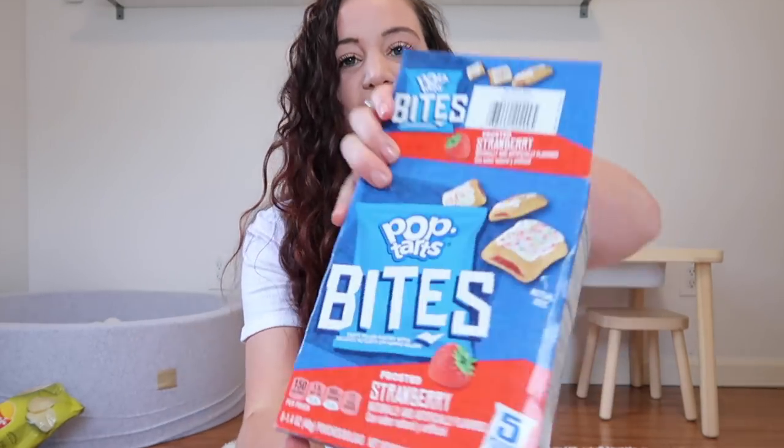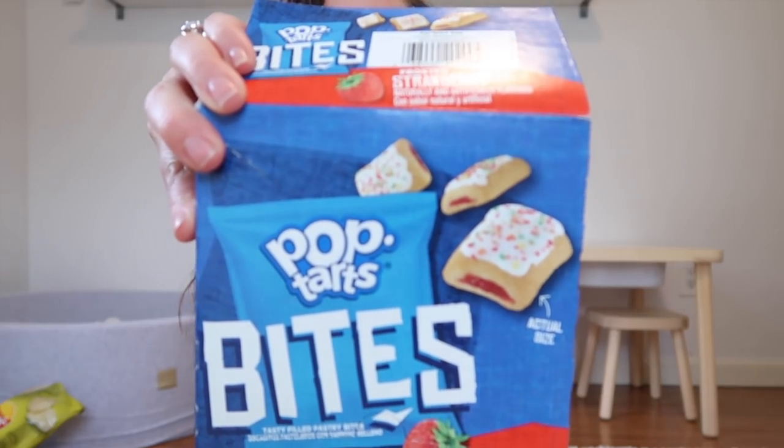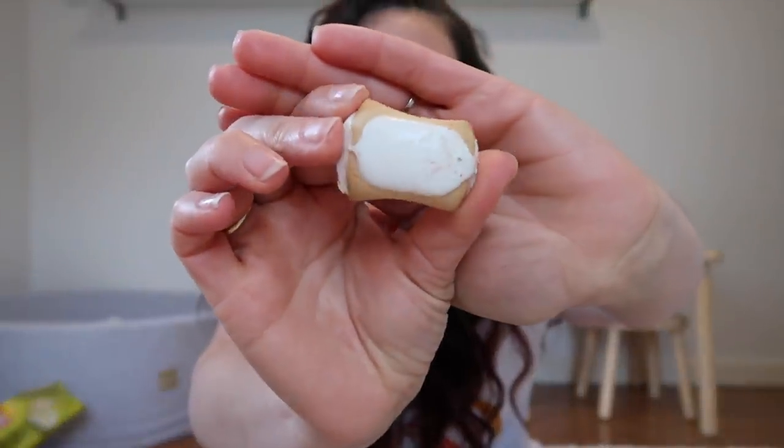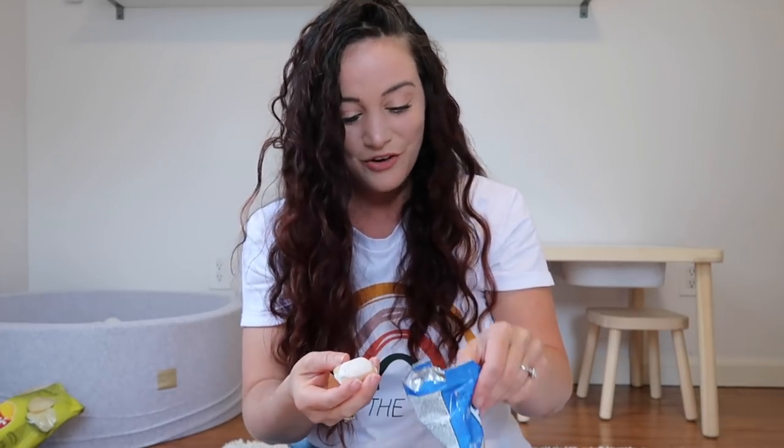I got the flavor strawberry, which has a little frosting on top and all of the confetti sprinkles. Oh. These are very underwhelming. Look at how much confetti sprinkle is on the box. Look how many are on my Pop-Tart bite. None, pretty much. They're all pretty much like that. There's like no sprinkles in these. Let's break it open and try it out.